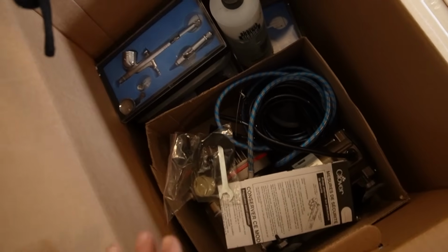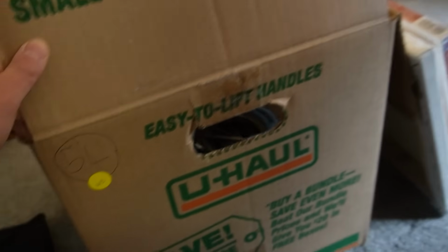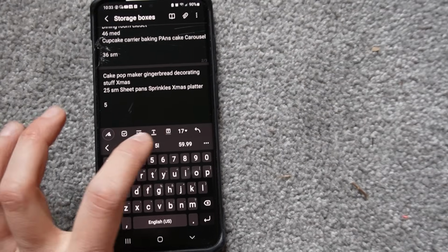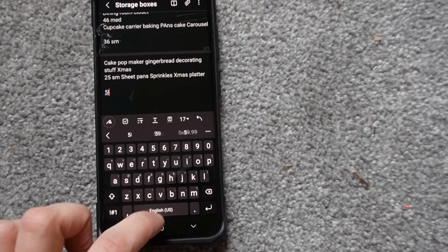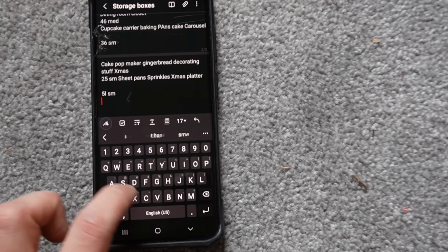But here's what you can do with stuff that you want to hold on to, but you don't necessarily want to organize into your space. I started by labeling this box 5L. I'm using the free Samsung Notes app to take note of the label and the description of the box, which in this case is 5L small. I'm writing down what the box contains.